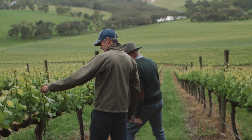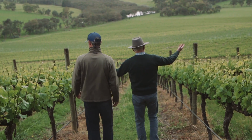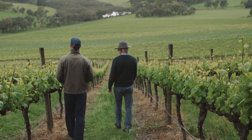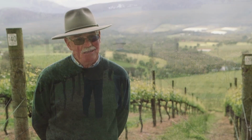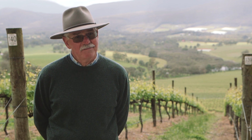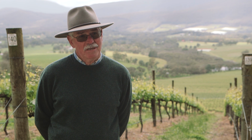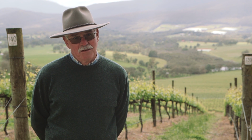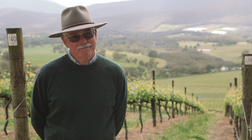Phylloxera is moving. It is moving through regions, and unexpectedly it is moving far quicker than people have expected it to move. And I think it is very much a kindly reminder to everybody that we need to be aware, we need to do everything possible to slow this down. Yes, it is going to happen at some time, but while we can grow our vines on our own roots and get the quality of fruit we want, we work hard to maintain that.